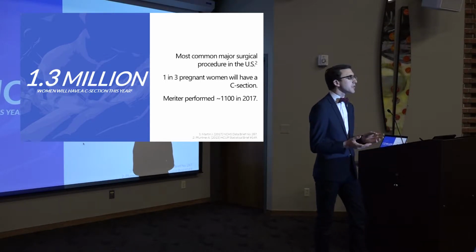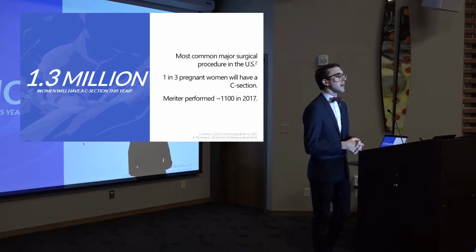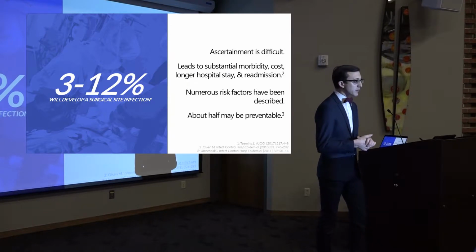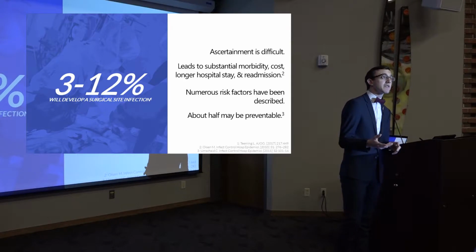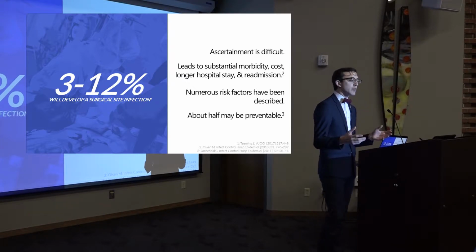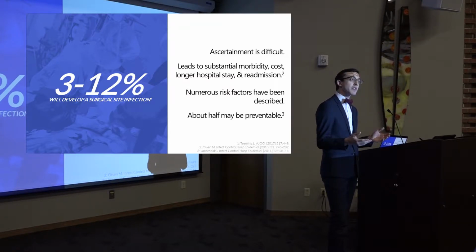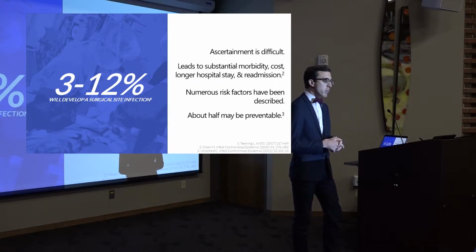It's the most common major surgical procedure that's performed in the United States. And last year at Meritor, we performed about 1,100 of them. Now, unfortunately, 3 to 12% of those women will experience a surgical site infection after their C-section. Now, you might say 3 to 12%, that's a rather large range. And the reason for that is that ascertainment of surgical site infection after C-section, as well as with other types of surgical site infection, is difficult for reasons that we'll get to.